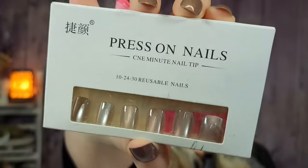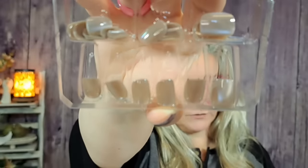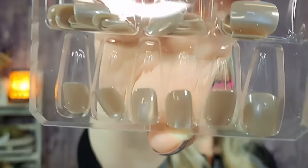They're actually really nice. So speaking of nails, I got a set of press-on nails. These were 77 cents. I mean, what? Okay, let's take a look at these. They're like a cat eye, a beige kind of cat eye look. Really pretty. I don't know how well you'd be able to see them, but they're like a nude cat eye. Really, really pretty. Love those.